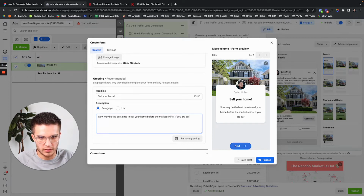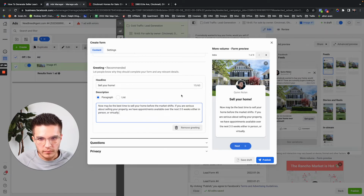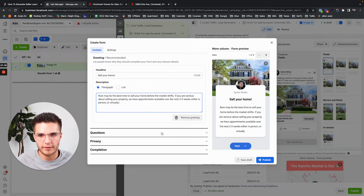If you are serious about selling your property, we have appointments available over the next 2 to 3 weeks, either in person or virtually. And there we go. So, this is some qualifying stuff. Like I said, if you want to just copy the ad and remove this stuff, you can. But just know you're kind of going to let the floodgates in. Okay, so I want to show you how to really start qualifying with language, just so you can kind of have an idea of what you can be doing.